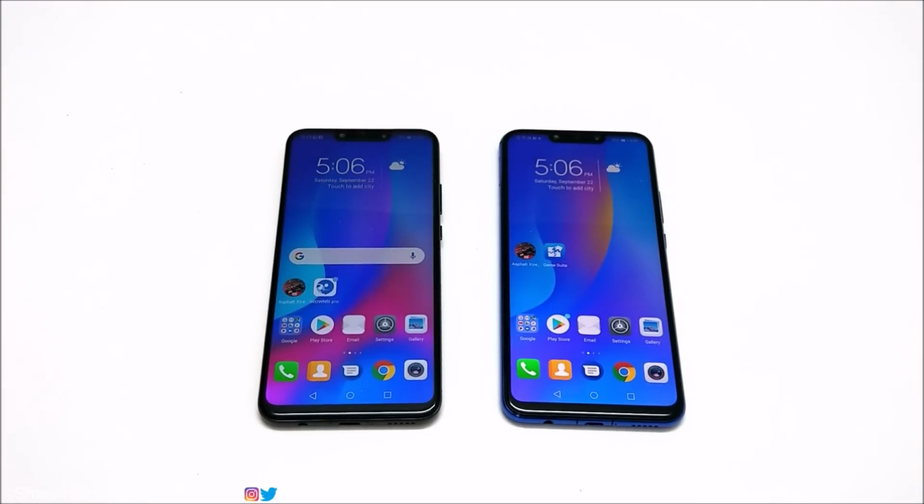So recently lots of people were asking me what the differences are between these two devices, because they look the same, they have the same design, even the name is pretty much similar. So what are the differences between these two smartphones, Nova 3 and Nova 3i, and which device should they buy? In this video I'm just going to cover the differences between Huawei Nova 3 and 3i. So let's just start.